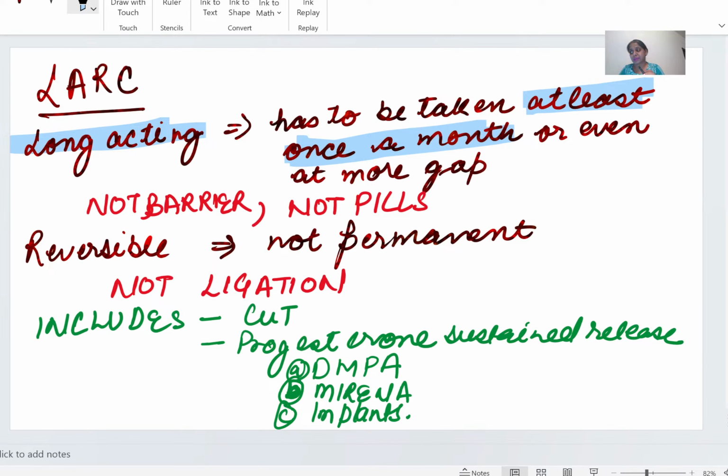So because it is to be taken once a month, you will not include barriers or pills, because barriers have to be used at the time of intercourse, and pills have to be used daily. So you will never include barriers or pills. And RC stands for reversible, they should not be permanent. So in the LARC, you will never include ligation methods.